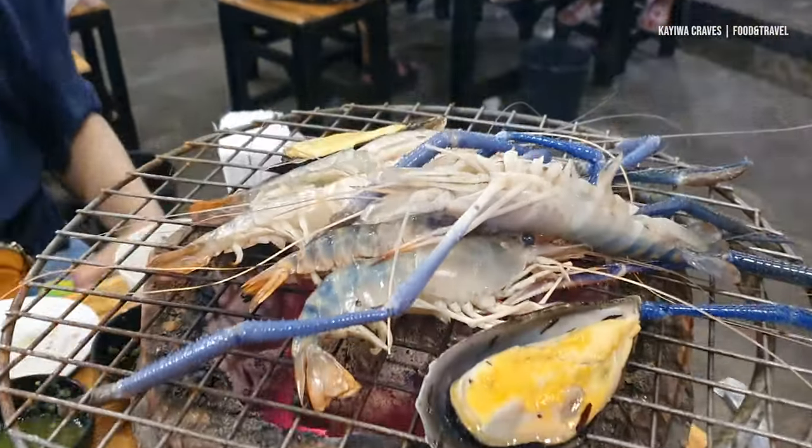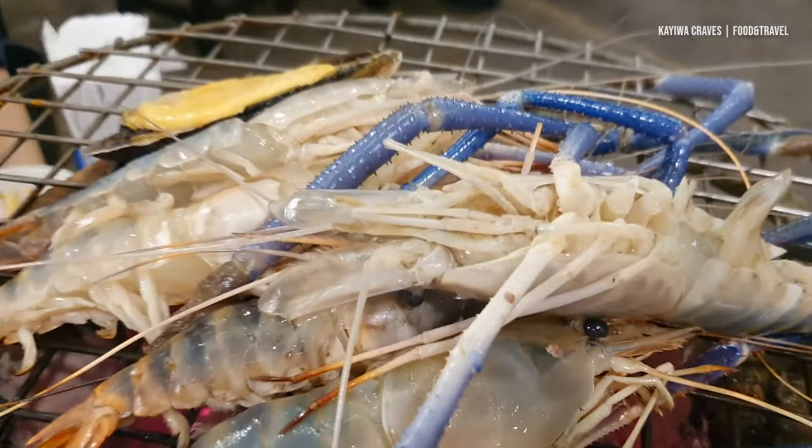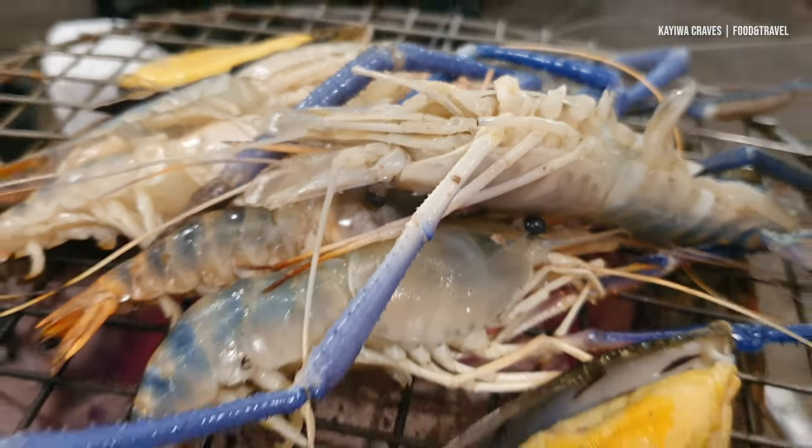Someone help me here, I'm a little confused. Is it shrimp or crayfish? Because these legs are extremely long.